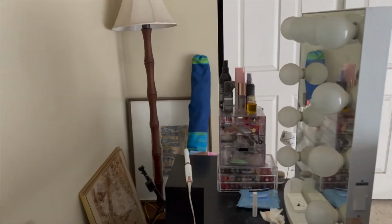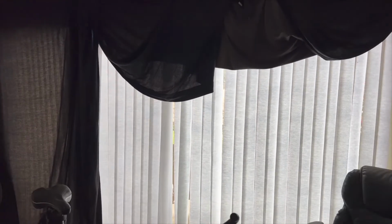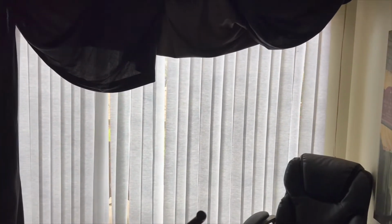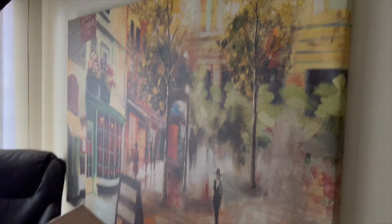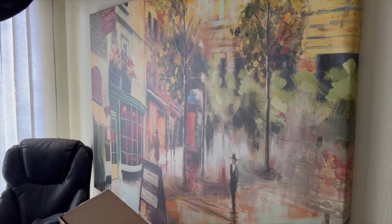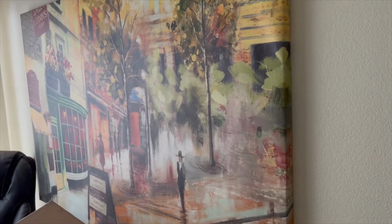Eventually, I would like for all of this to be against this wall, and then for the background to be white curtains. They have to be white because we have an association that says that our curtains have to be white. So we're kind of breaking the rules with these black ones behind the white blinds, but it's fine. Nobody said anything. And we have this picture here. I'd probably move it, but my fiance loves this picture and I'm not really crazy about it. I don't know what to do about that.